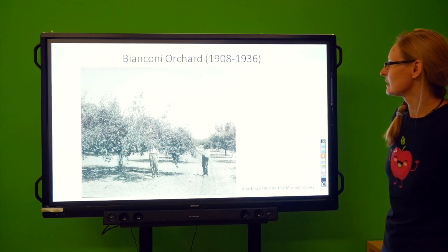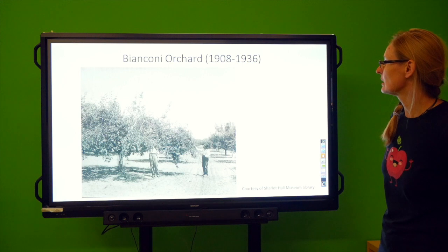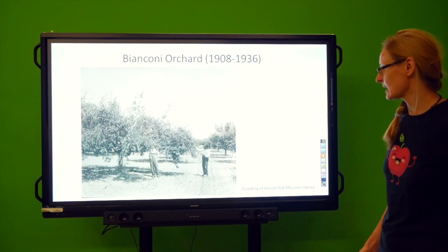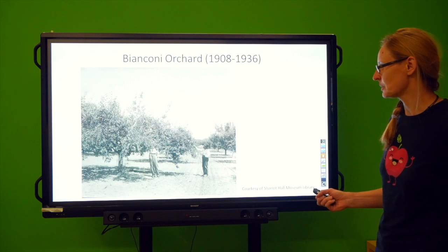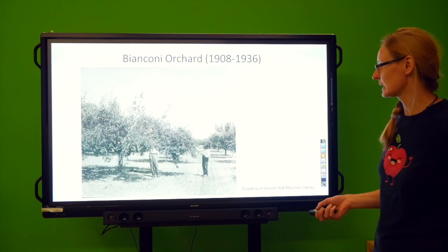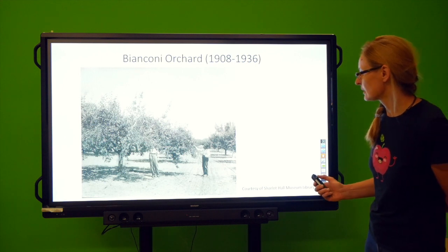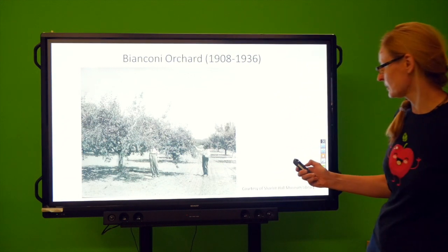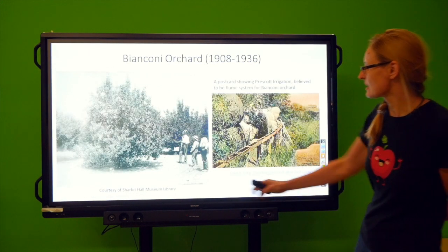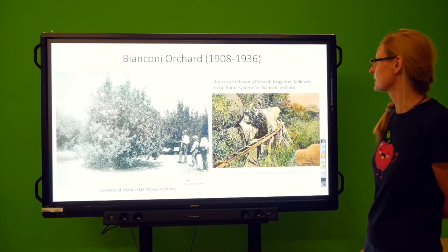Here is the Bianconi orchard, which they managed from 1908 to 1936, where they had some kind of bad peach disease, peach mosaic, and they had to unfortunately kill most of their peach trees. But this is in the early days of the orchard, and you can see the gentlemen picking some apples off the apple tree. Here's another photograph of the fruit trees at the orchard.